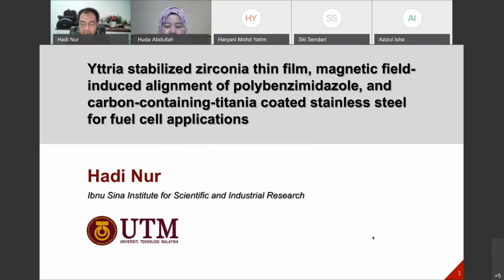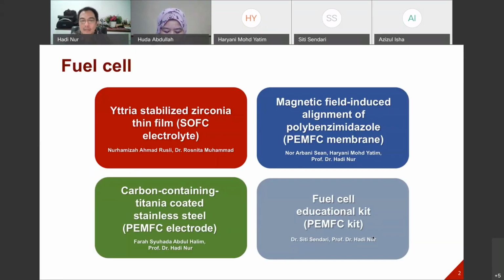I'm Hadinur. I will present a topic related to fuel cell applications. There are 4 topics related to this project. The first is yttria stabilized zirconia thin film for solid oxide fuel cells electrolyte. The second is the preparation of the polybenzimidazole membrane for the proton exchange membrane fuel cell. The third concerns the carbon-containing titania-coated silane steel used for the proton exchange membrane fuel cell electrolyte. And the last one is related to the fuel cell educational kit. This is a new initiative from Program 1, which is a collaborative project under the Indonesia-Malaysia Research Consortium.